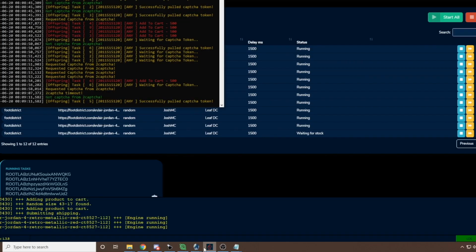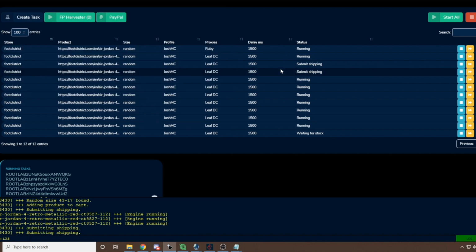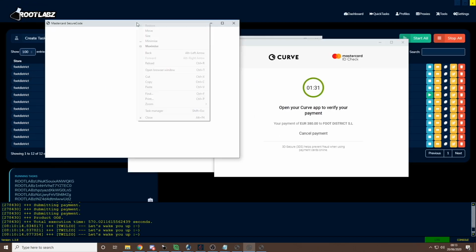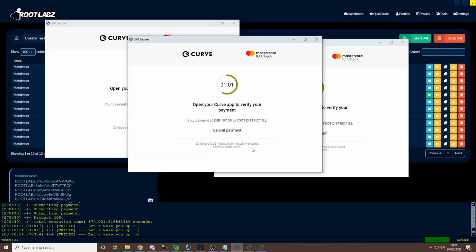I should have actually checked out about 10 to 12 pairs. However, Curve, which is the card issuer, wouldn't allow me to because I have a limit on there because I'm a new customer. So as you can see there, look, I've got about 4 going through. These ones did go through, so luckily I was able to get these 4. They were the only ones I was able to get. I should have got 6 more, but I kept on getting payment declines via Curve.